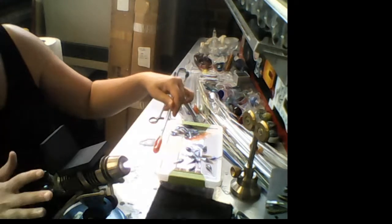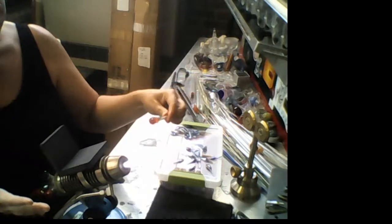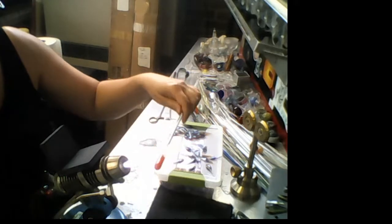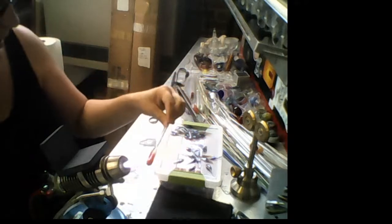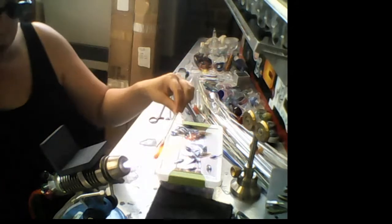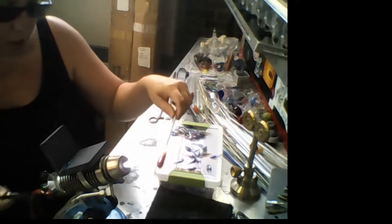So I've reheated the core so that I can be sure that when I attach petals, everything's going to stay nice and warm. So this is really a sculptural piece. I guess I misled everybody by saying glassblowing, but you know, to me it's all the same.